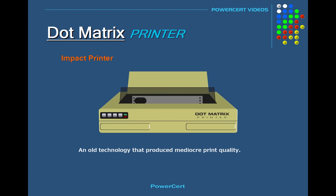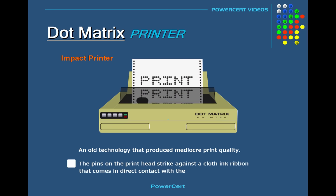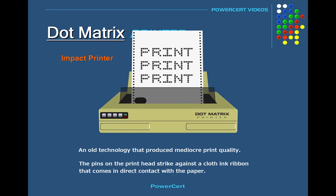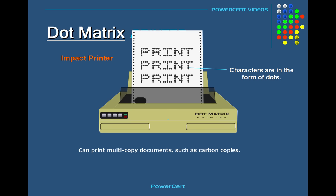The printhead in a dot matrix printer moves across the paper, and as it moves, the pins on the printhead strike against a cloth ink ribbon, which then comes in direct contact with the paper, producing each character in the form of dots. But despite being an outdated technology, dot matrix printers can print multi-copy documents, such as carbon copies. They are also very durable and they last a long time.